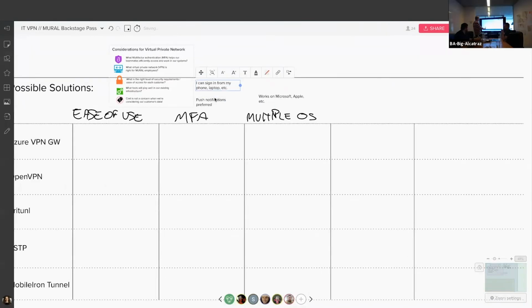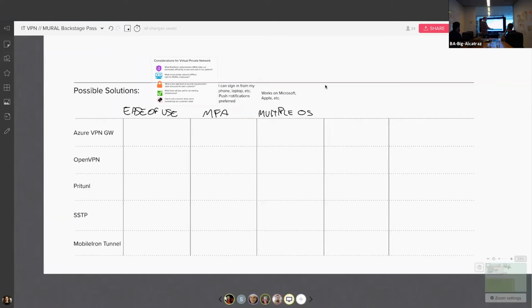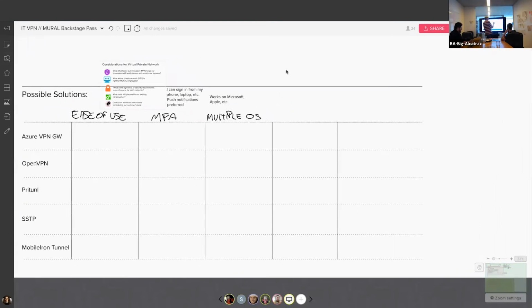Okay, so here we have three. Also, we have the right level of security requirements, and ease of access for the user is already here. Multi-factor. And also have to support the role-based access. Yes. That's the main issue that we need to resolve.